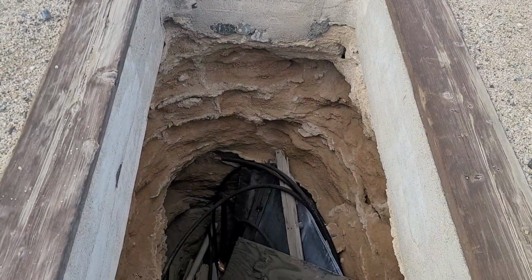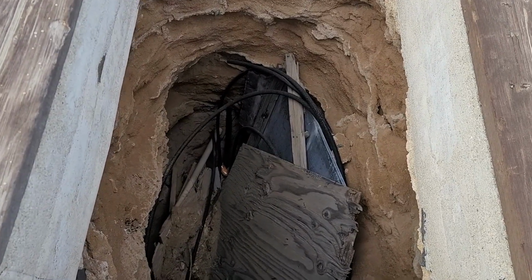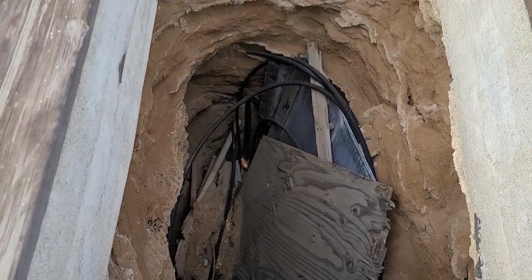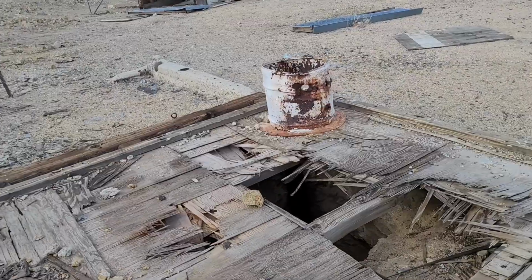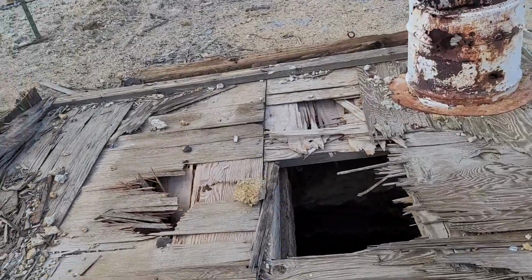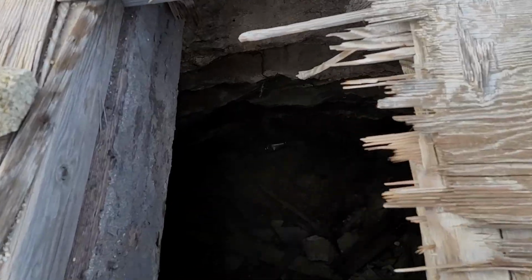Oh my goodness, yikes. I mean, it's full of debris now, so you can't really see how far down it goes, but it looks like it went down quite a bit. I mean, look at the walls of that. Wow. Here's some more holes in the ground. Maybe this guy must have been mining right here on his own property.